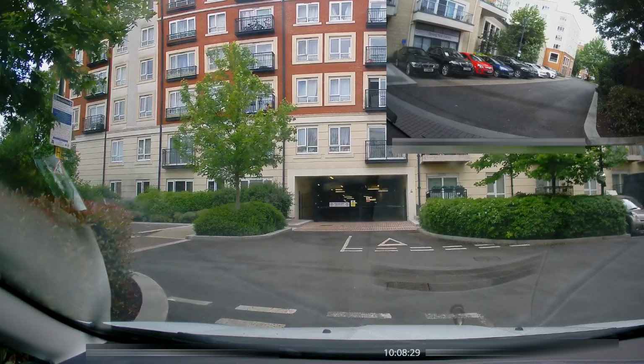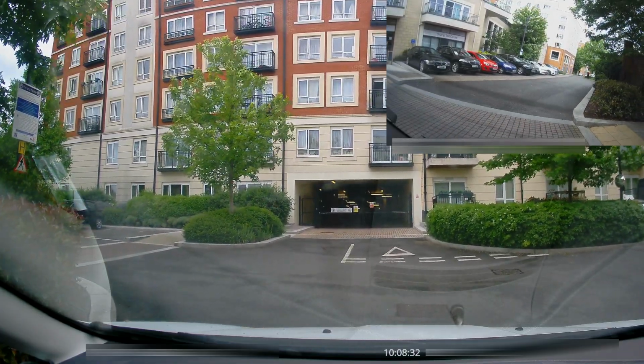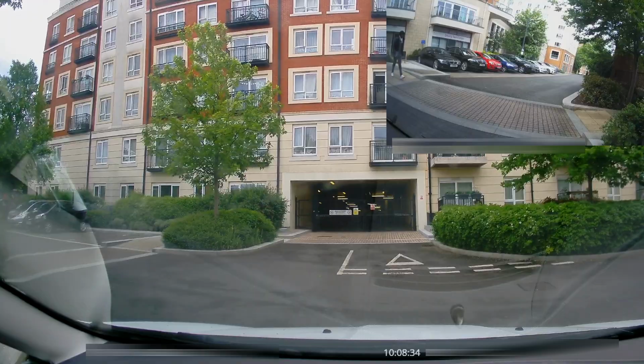So I'm just going to talk you through some of the junctions, what to look out for, and what you should be doing if you got this route.